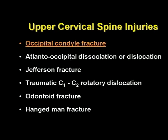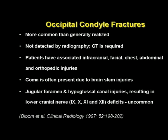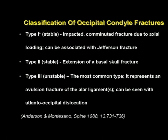Let's take a look at the occipital condyle. And this was not diagnosed very frequently, but now that we do CT, we see it quite a bit. It's a serious injury. There are other more serious associated injuries with it. There is a coma because the brainstem is injured. Sometimes lower cranial nerve injuries are also present. There are different types, but probably the most common type that we're going to see more frequently is a type 3, which is an avulsion of one or both alar ligaments sometimes. This is a typical avulsion of the alar ligament here.